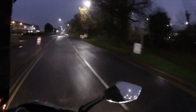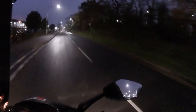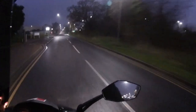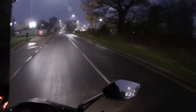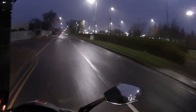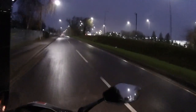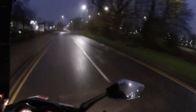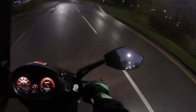He uses it every day, does about 25-30 miles to work each day, and he's absolutely racking up the mileage. Zero issues on his bike because he does look after it, keeps it clean, keeps it maintained. He has got a top box on his and the alarm system, and he absolutely loves his Titan.